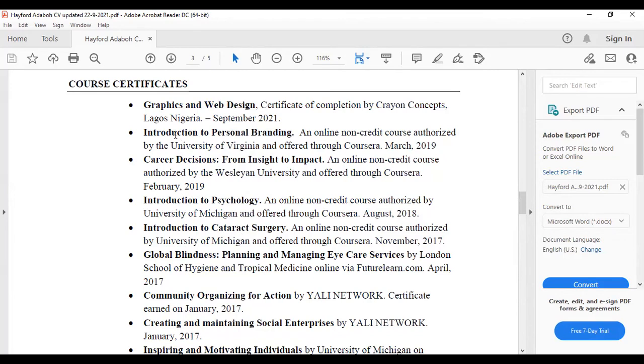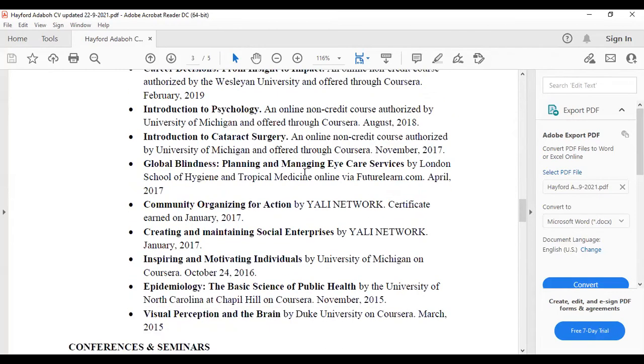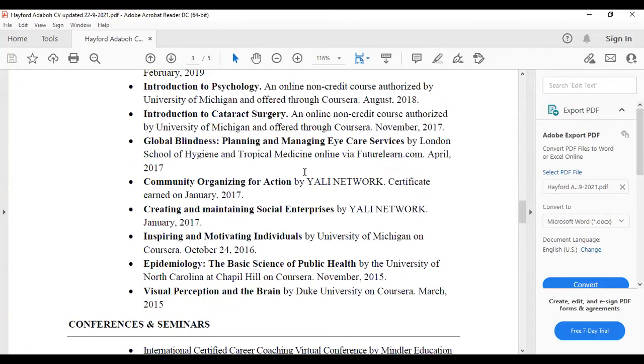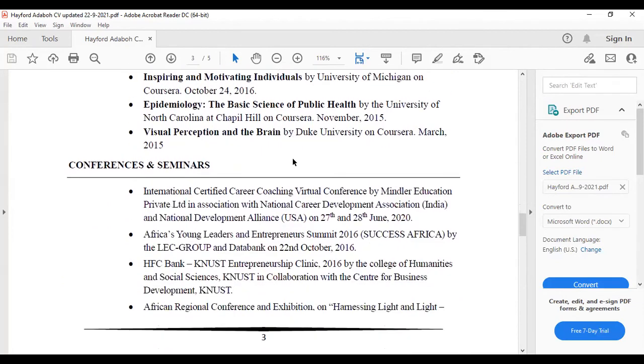The same way, if I'm applying for something like leadership or a scholarship that is based on community work, then a course certificate like community organizing for action would be relevant. You understand? Something related to the career, a course like this would be more important. In as much as we have all these listed, it does not mean that you take everything and submit it for any application. Depending on the application, you have to modify it. You don't need to carry everything to whoever is reviewing your CV or your employer.